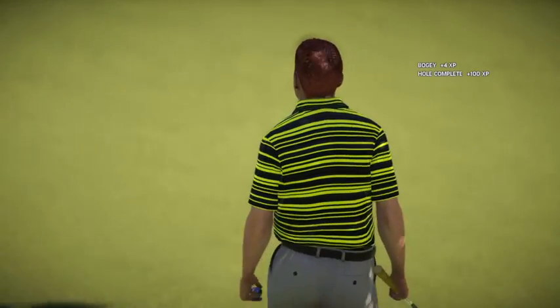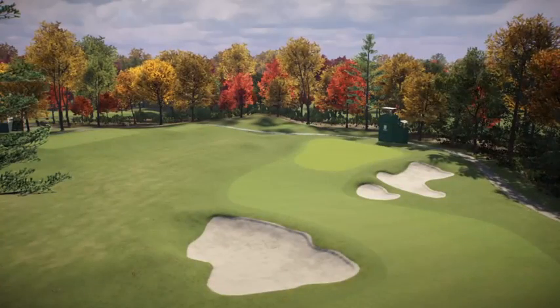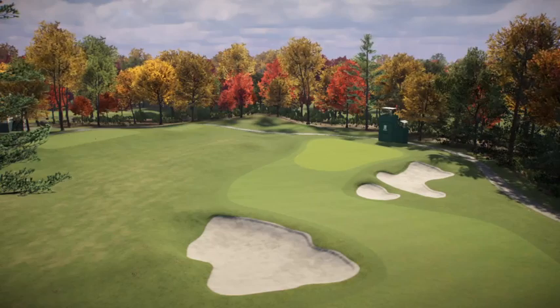Frank, it's been that kind of a tournament. Another bogey. Yeah, it's not exactly a small gap between that player there and the rest of the field. That gap's got to feel like the Grand Canyon right now.